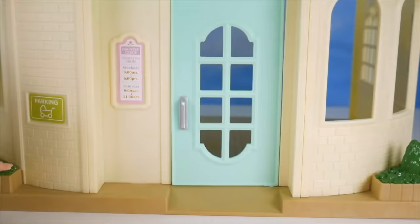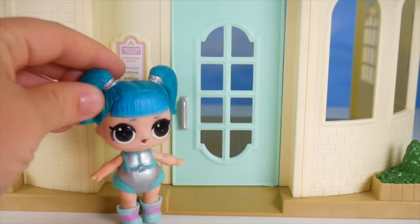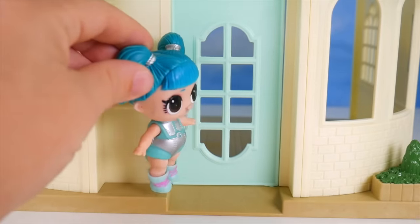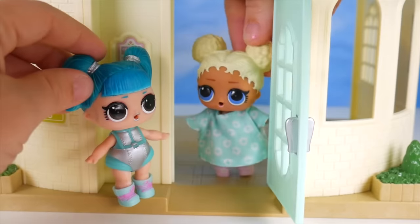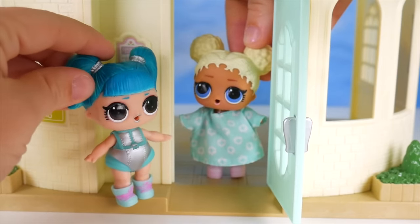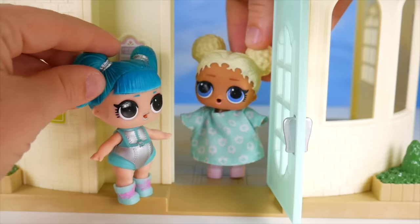Oh yes, my very first day as a doctor. Let me see if I can get some work here at the clinic. Hello, I'm here to help. Hello, yes, who's there? Hi, how can I help you? Hi, I'm Glamstronaut, and I'm a new doctor, and I'm here to help at the clinic.